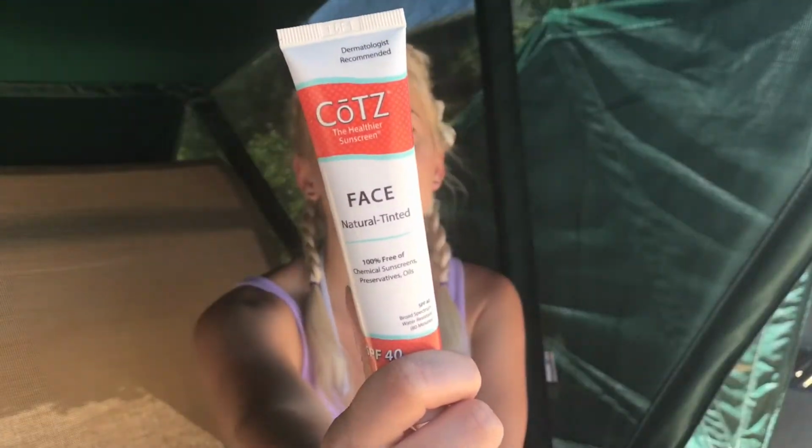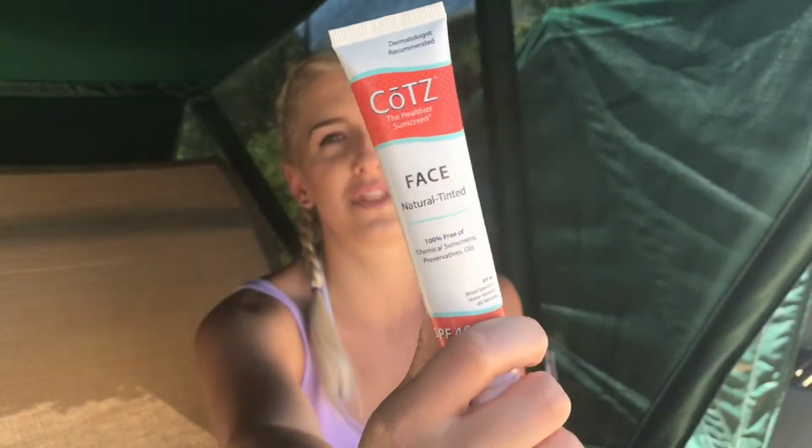Now the other one too is my husband's favorite. Actually, I got him started on this one a couple years ago, and this one is great because it doesn't clog his pores or anything, but it keeps him super protected. This one is from Coats, and it is the Face Natural Tinted one. They do have one that is clear for those very fair tones, but pretty much anybody else will get away with using the tinted. And it is kind of like a makeup foundation primer kind of feel to it.